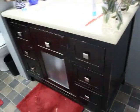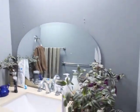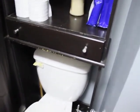Got a very large vanity. Good size oval mirror. I still got to mount that on the wall. And we've got a bit of storage. Toilet and a good sized shower with a rainfall shower head, even. Which is pretty cool.